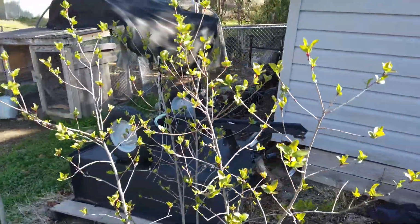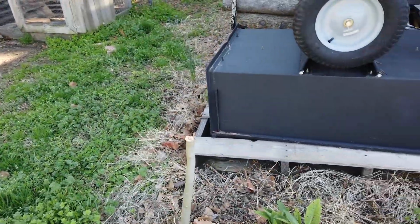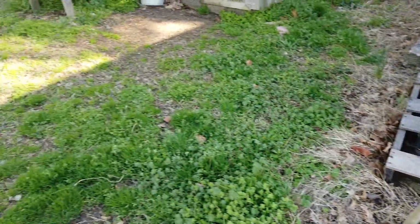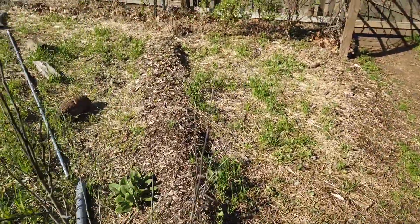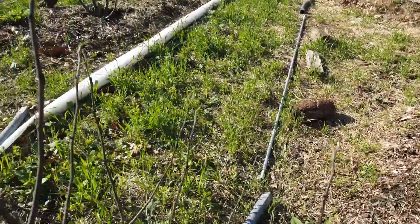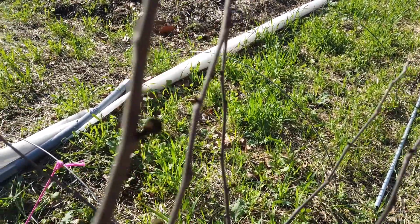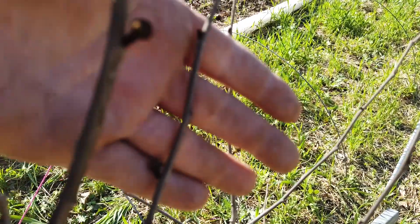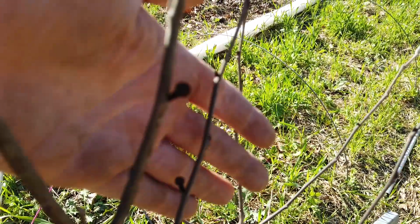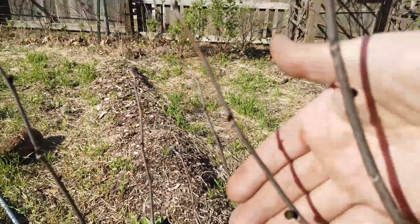Aronia melanocarpa, black chokeberry, another fig, comfrey, small pawpaw trees. If you can see that. Might be better from around here.